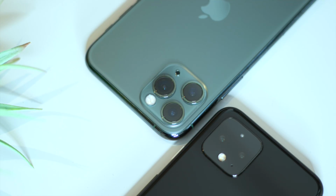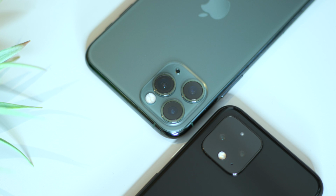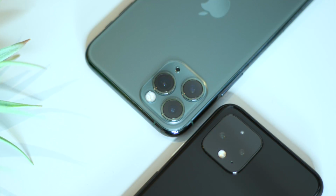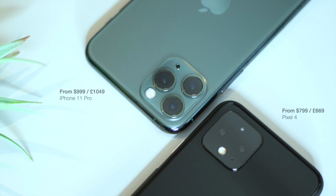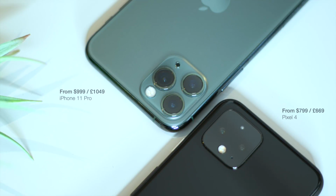Now at this point you might be thinking, the iPhone 11 Pro has an OLED display, why aren't you comparing the Pixel to that instead? And the answer to that is that the Pro is in a different category of smartphone, and the huge price difference only highlights this.